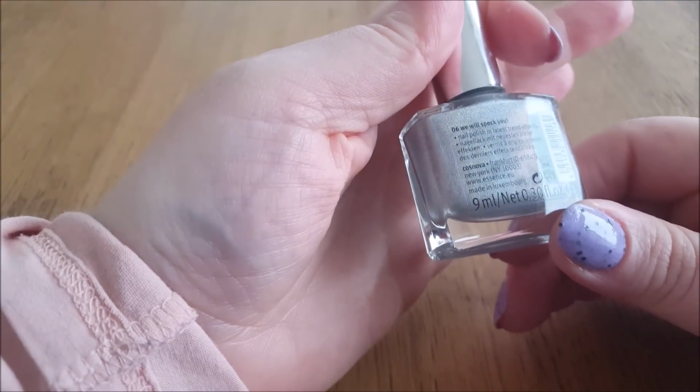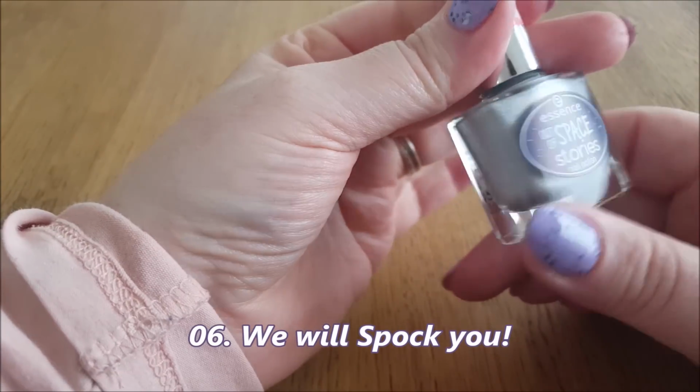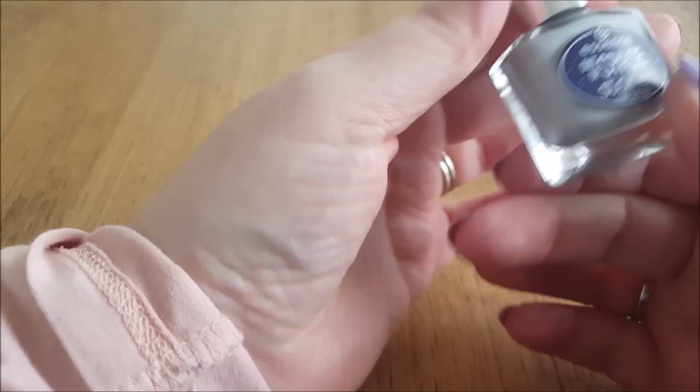And this is We Will Spock You. I only saw the name now. I love that. That's brilliant. I love Star Trek. That's so cool. All right. This is a silver holographic polish.